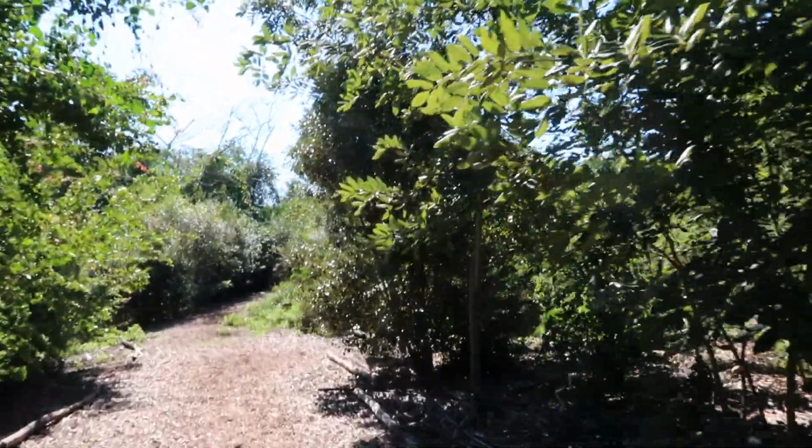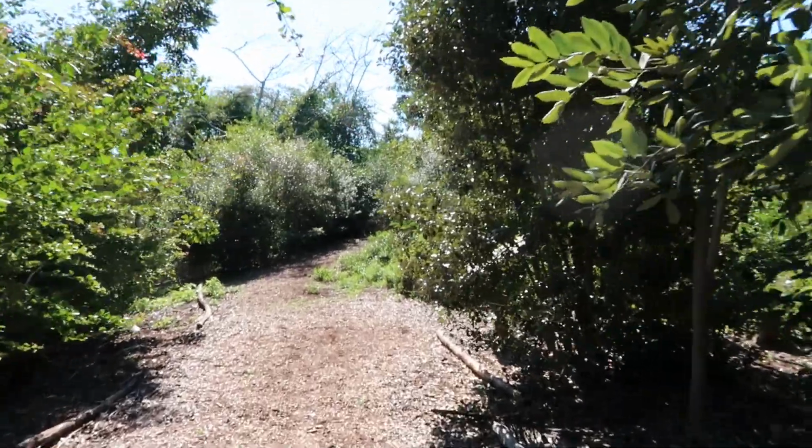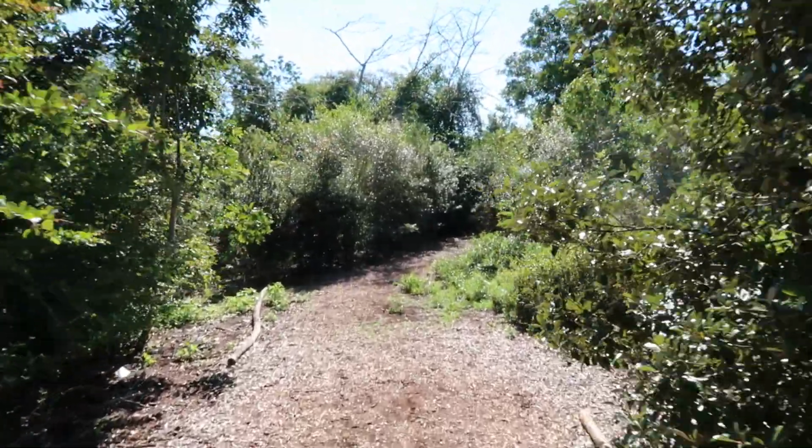Ernest was a pretty busy guy. But the mound on which all of this sits was man-made. It was originally created sometime around 700 to 1200 AD by the Collier Indians who lived in this area. And this whole mound was created by whelk shells and clam shells and different shells from the area. And in just a moment, we are going to come upon a natural hardwood hammock.